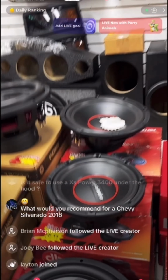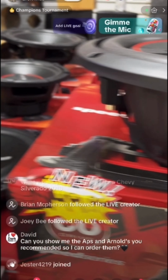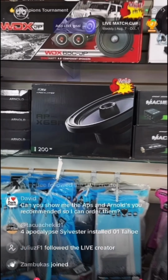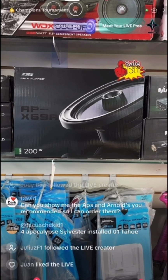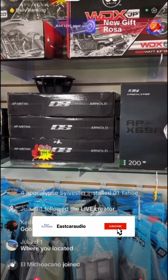A shallow 10, yeah, but let me show you how a shallow 10 looks. So for example, that's a regular sub, a regular 10-inch, and this is a shallow. You see a difference? Smaller. Here is the AP S X69s right there, 200 watts RMS each, and the AP M67s and Neos.